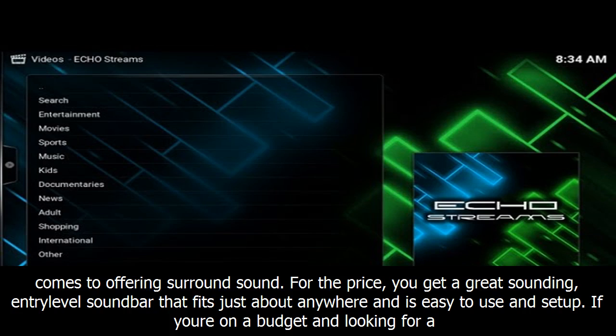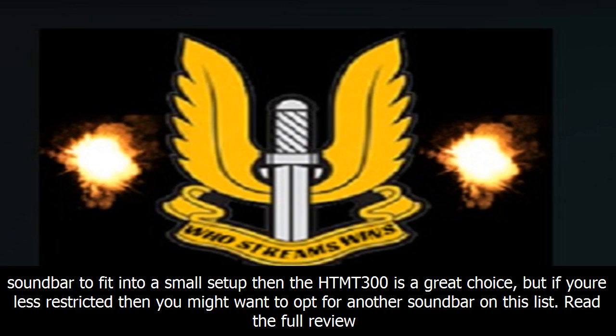There's a lot to like about the Sony HTM-T300. Its compact form factor means it'll fit just about anywhere, and its wireless sub lets you put it under the couch for added bass effect. The soundbar sounds great with both movies and music, but be warned that it does fall on its face when it comes to offering surround sound.